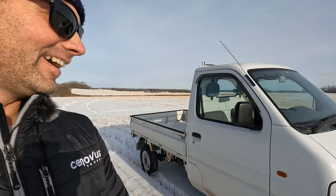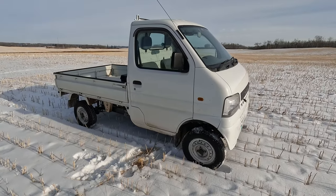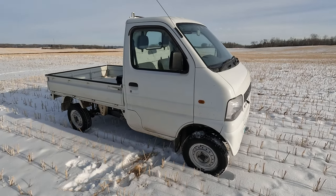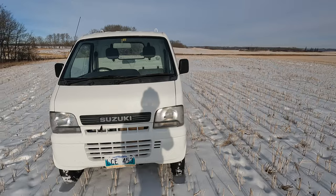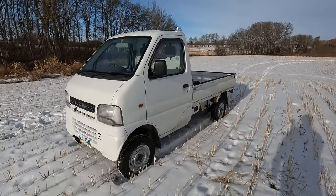It's mini truck madness up in here. Big purchase for this year. We blew the ice fishing budget for 2022-2023. I was sick and tired of getting stuck on the ice. Come December, there's usually too much snow. I can't get around, get where you want to go.